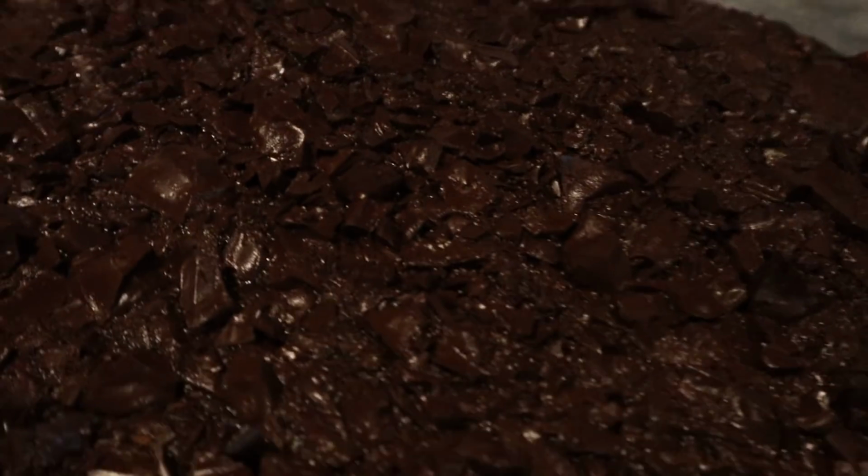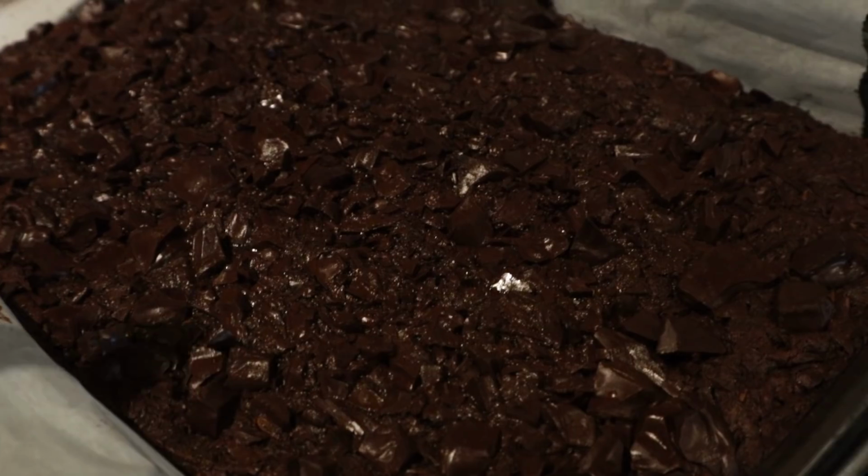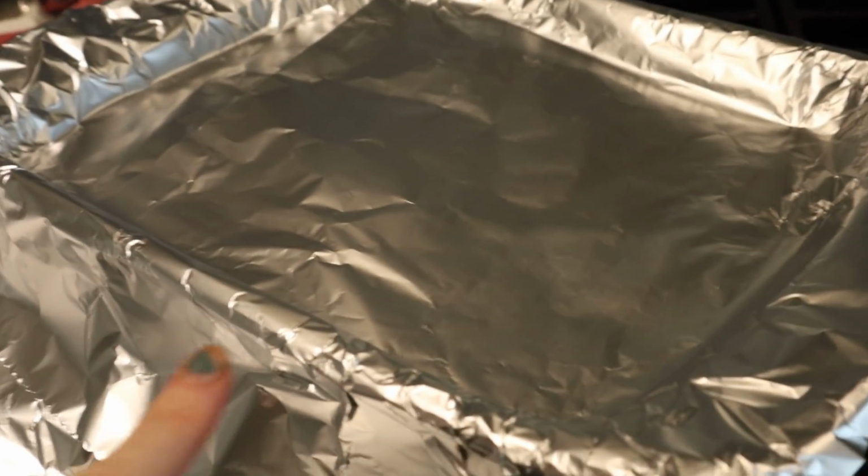But basically these are gonna go into the freezer for half an hour, tented with foil, and then they're gonna go in the fridge for another 24 hours. Okay, she's tented, she's ready, going in the freezer for half an hour and then off to the fridge.